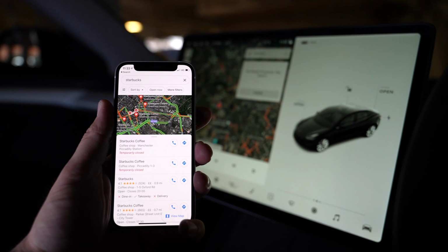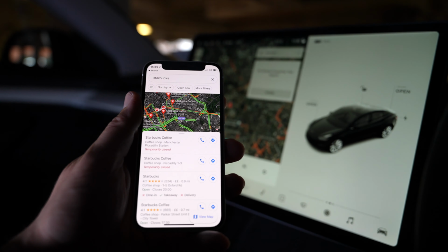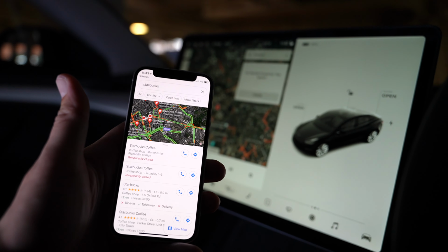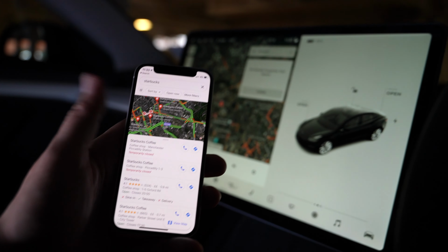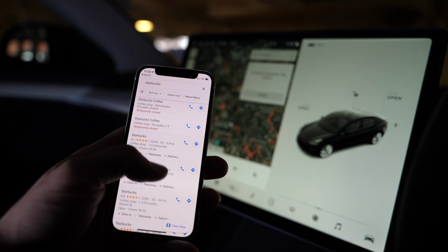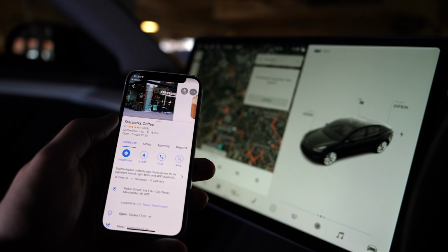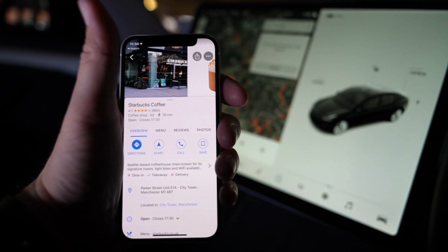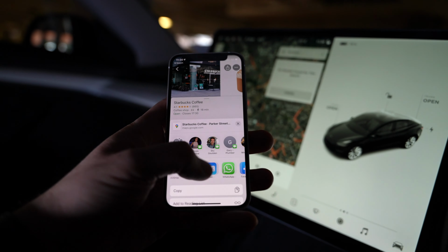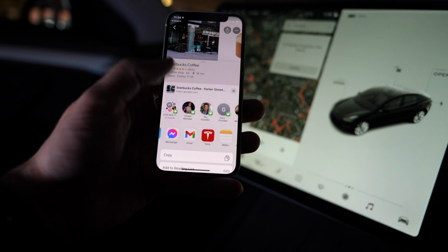Okay, so if you have a Tesla Model 3, you almost certainly have an Android or an iPhone. And one little tip I want to show you before I get into the apps is if you are using, say, Google Maps when you're out and about, or even when you're in your car and you're searching for a location. I've searched for some Starbucks coffee shops here. Instead of just making a note of the postcode and then typing it into your Tesla Model 3, what you can do is simply tap the little share button up here, and then if you scroll across to your app section here, you'll see your Tesla icon appears in your app drawer.